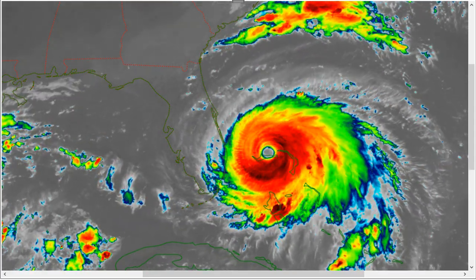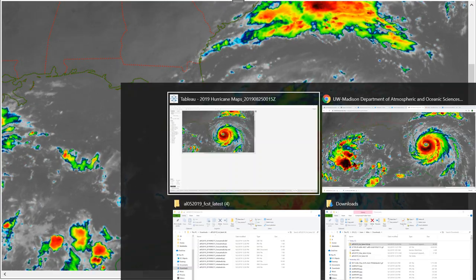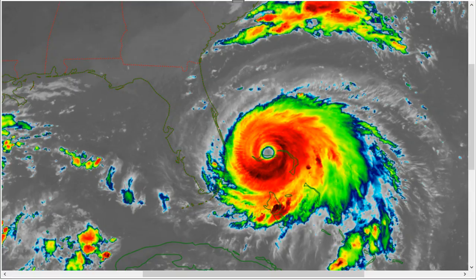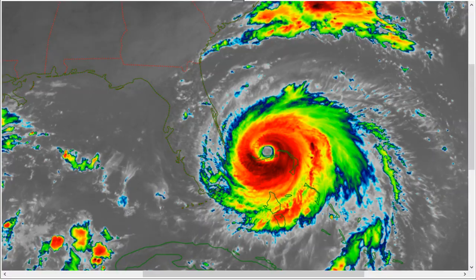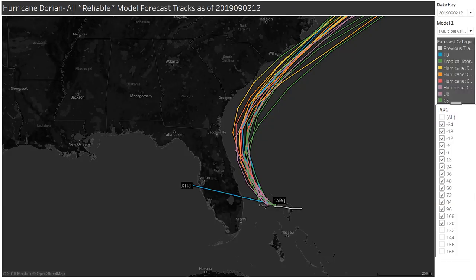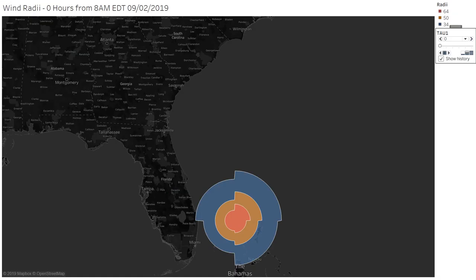And let's check that out in the wind speed probabilities. Let's see here. I've got to get better at this transition from winds here. No. There we go. Okay.